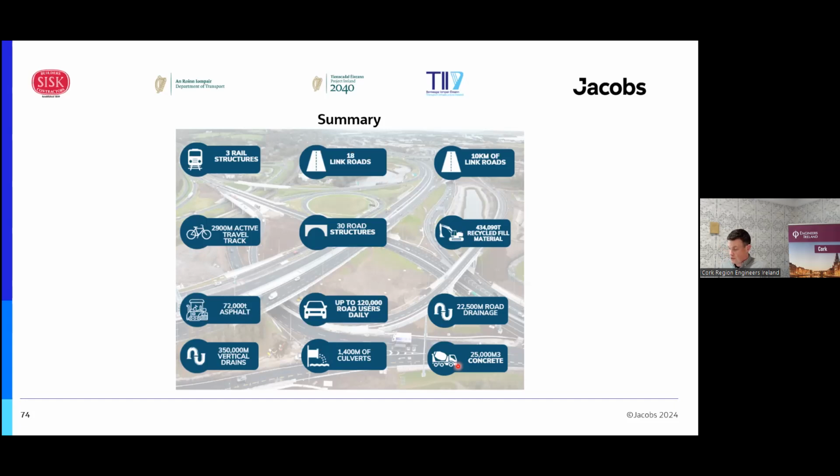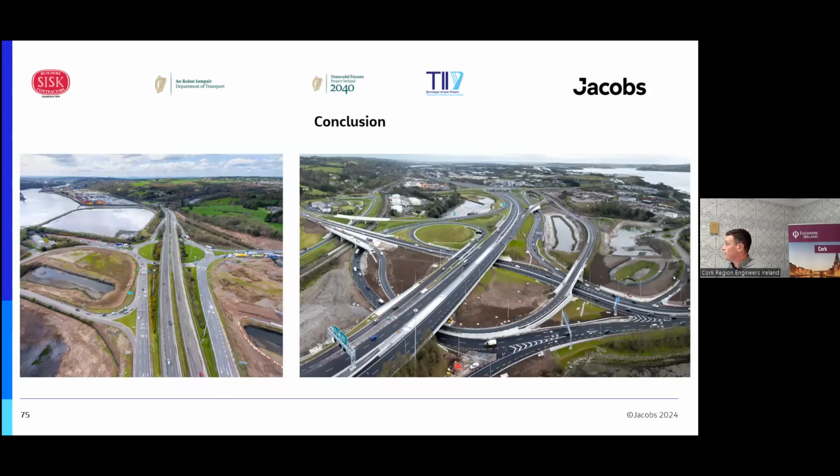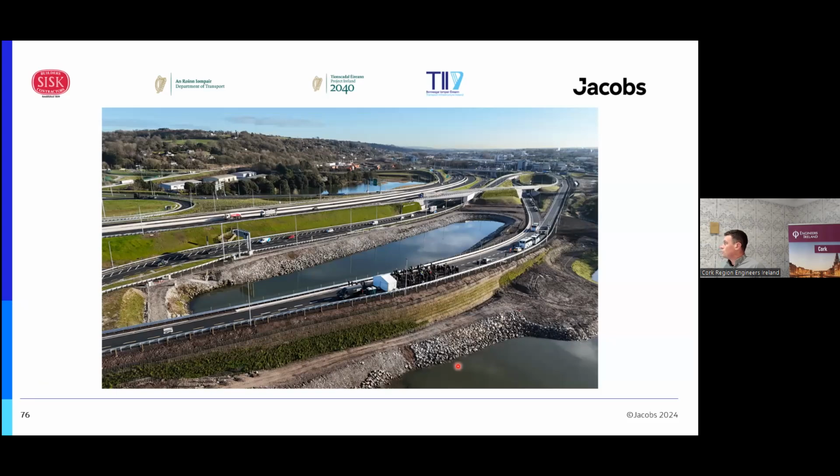But like I say, we achieved substantial reductions. It was never going to be possible to eliminate congestion with the constraints that existed. And here's your before and after: your 2019 shot and 2023 shot showing the finished works, and here we are on the opening day on the 12th of February, so it's only scarcely 6 weeks ago. It was opened by the Taoiseach, Micheál Martin, and we got a nice bright sunny day for it, so it was well received by all.